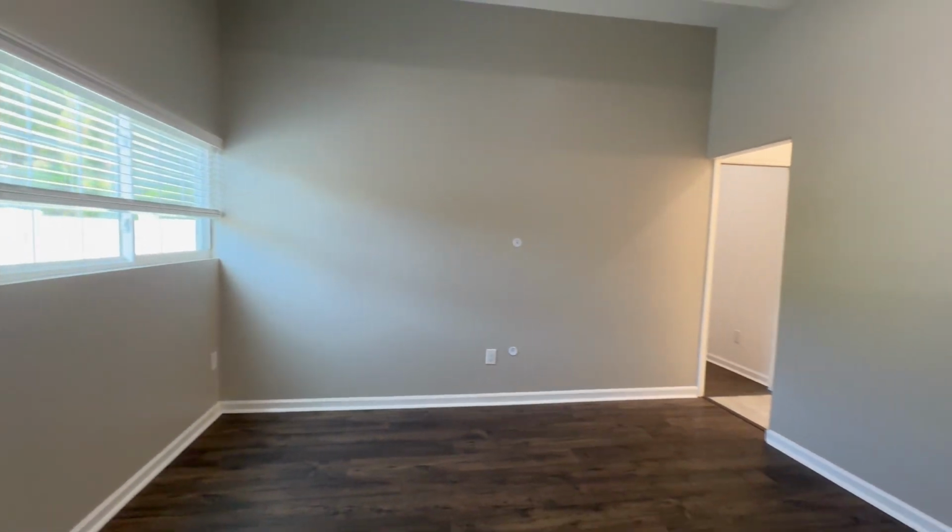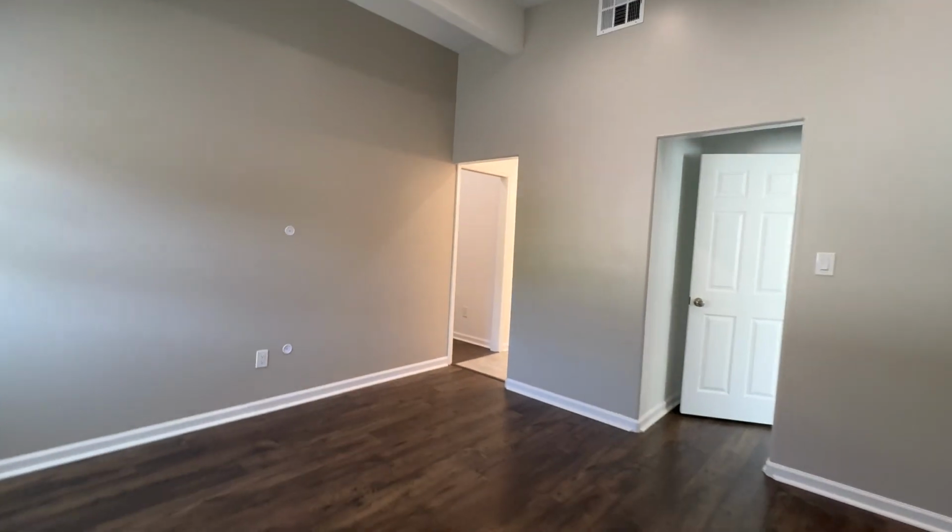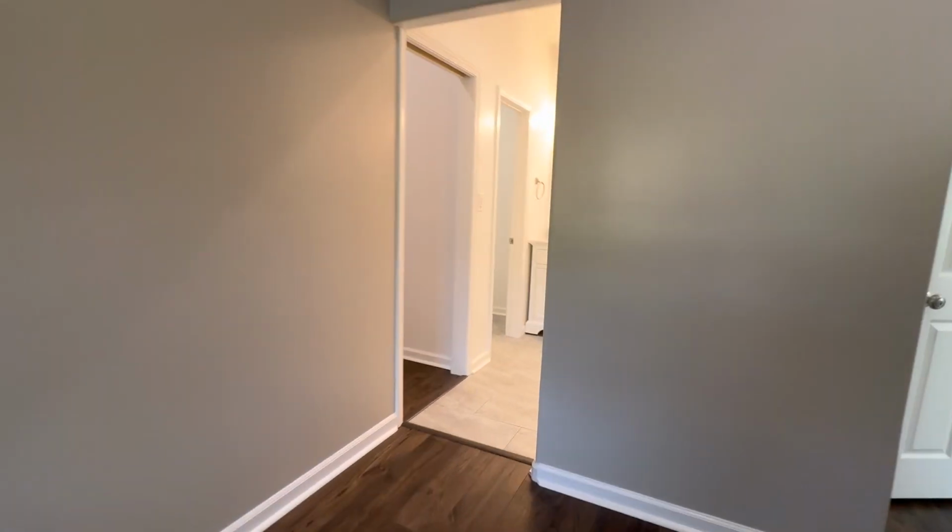All right, notice the big tall ceilings in the master. I want to say they're 12 feet tall. They might extend up to about 13 feet at the peak there at the vault. But they're super tall, makes this room feel super grand.